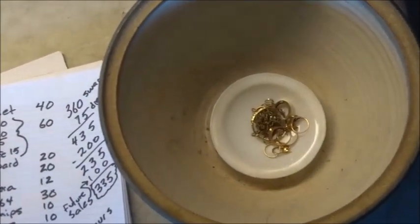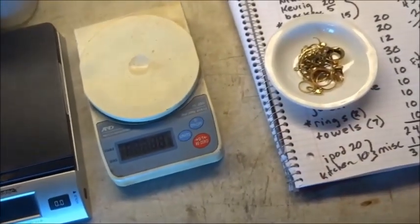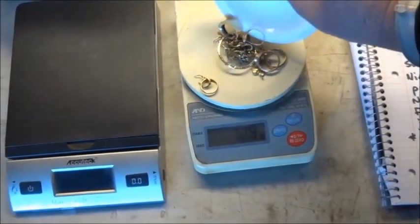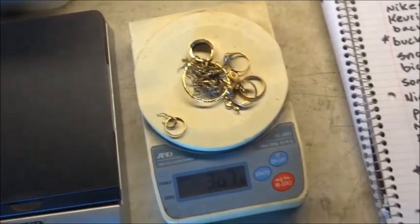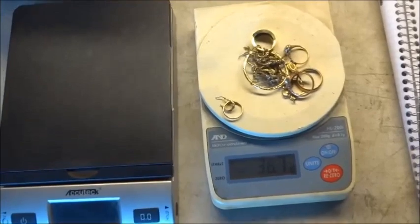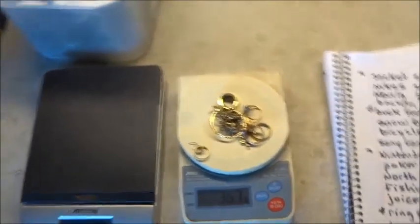And I don't sell the gold that I get. I have not been getting much gold lately. This is a little bit of gold here that's not in the safe. That's 36 grams at 30 per. It's $900 right there. So that's a little bit of stuff for a rainy day.